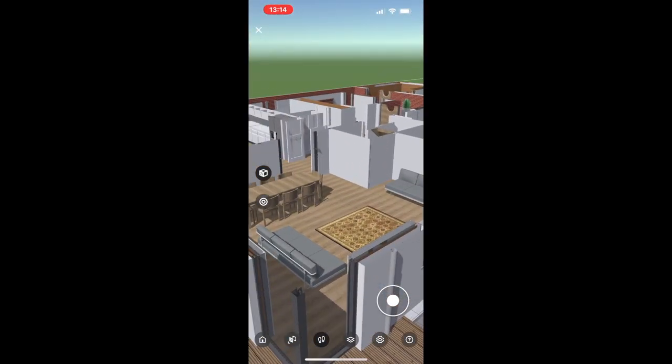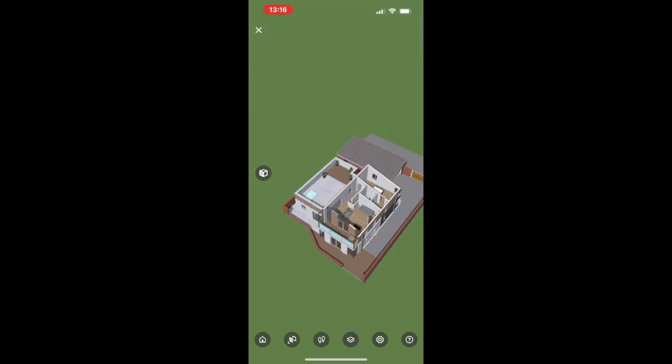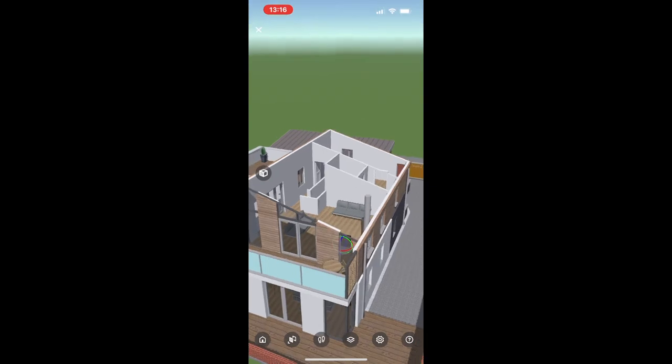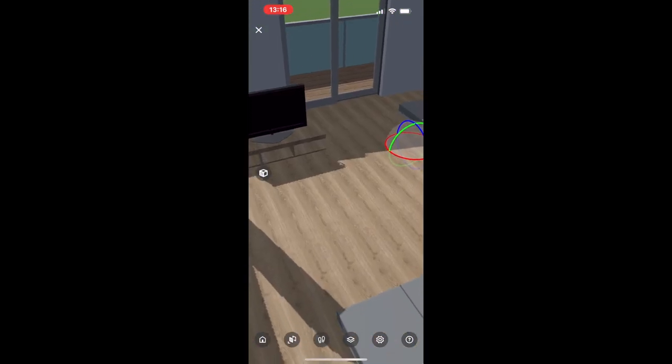It's pretty self-explanatory to learn how to use the app, and I definitely recommend you ask your clients to start to look at it. Now, if you do want to, you can go into the layer control, and in this project you can see I can easily just turn off the roof. So that means we can peer into the first floor and get a really good understanding of how that sort of space works inside the project. So definitely something that's fun to do. As I say, let's have a look at it on the iPad now.